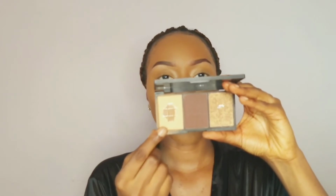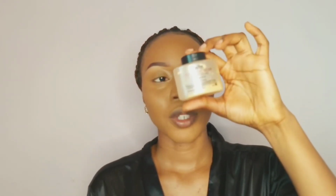So next thing I'm going to do is set my face. I'm going to be setting my face with two setting powders. I'll start with this one from the Zaran Cosmetics face definer. I'll set my face with this first, and then I'll go ahead to use the Benai banana powder. I'm running out, guys.